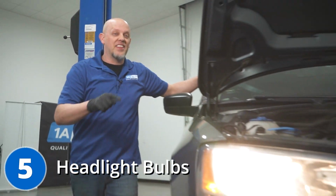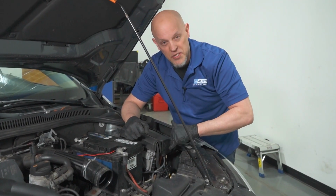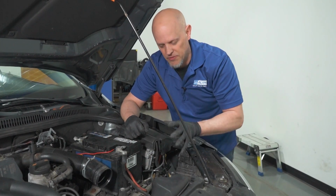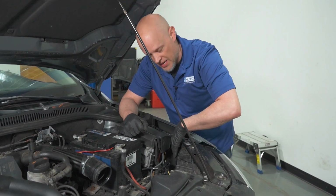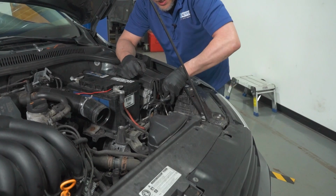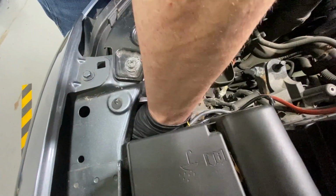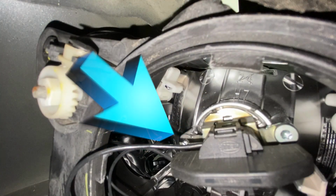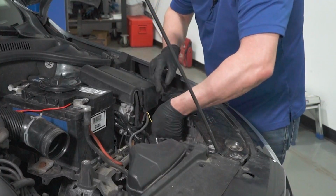Number 5, the headlight bulbs. Luckily on this vehicle, you don't really have to remove much to access the headlight bulbs. For this side, we did remove the air box, and the main headlight bulb is located right here. You can just twist the cover, take the cover off, and then you can feel in there. It feels a little bit like a credit card, like a piece of plastic. You just twist it to the left just slightly, and it slides out.